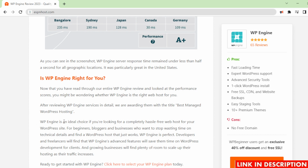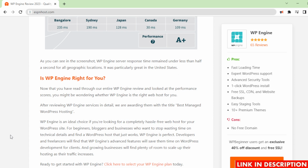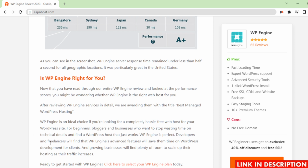WP Engine is an ideal choice if you're looking for a completely hassle-free web host for your WordPress site. For beginners, bloggers and businesses who want to stop wasting time on technical details and find a WordPress host that just works, WP Engine is perfect. Developers and freelancers will find that WP Engine's advanced features will save them time on WordPress development for clients. And growing businesses will find plenty of room to scale up their hosting as their traffic increases.